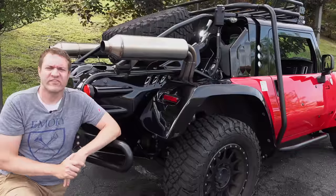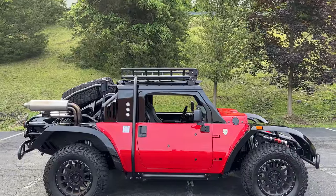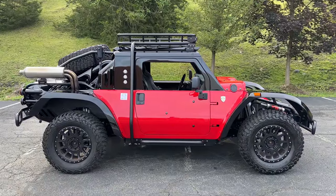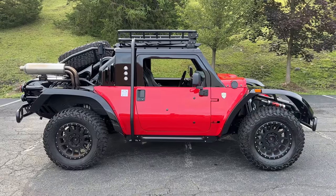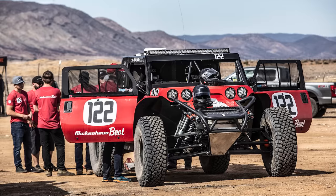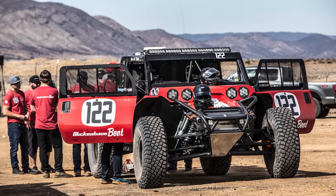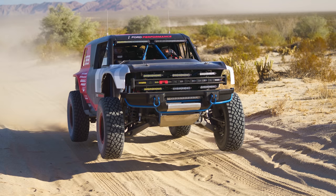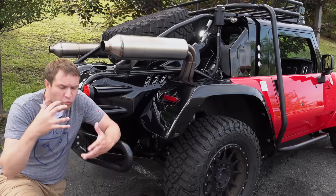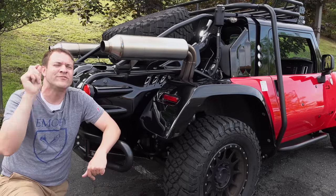So on to the basics of the Boot. Obviously an off-road vehicle, it's built on a custom tube frame chassis, and it was intended to be a serious off-road race car. In fact, the Boot won its class at the Baja 1000 against the Ford Bronco. This small-time company with this ridiculous vehicle beat out Ford and the Bronco at the Baja 1000. So it's a serious off-road race vehicle that can desert run at high speeds, but it's also street legal.